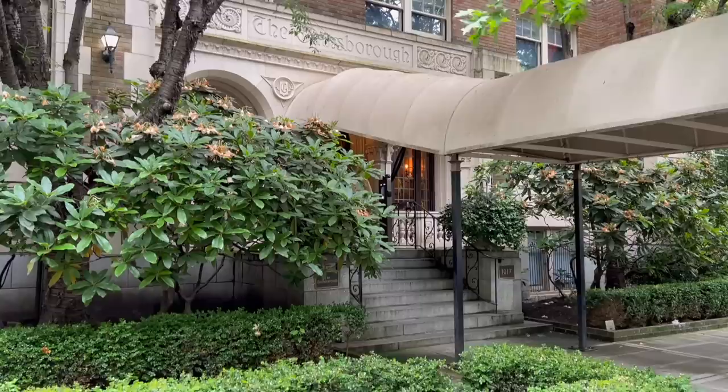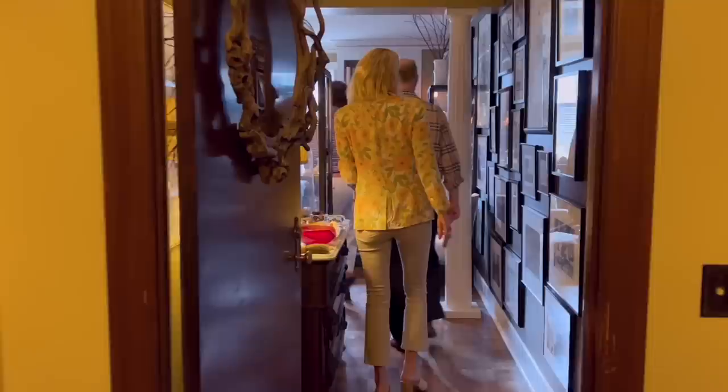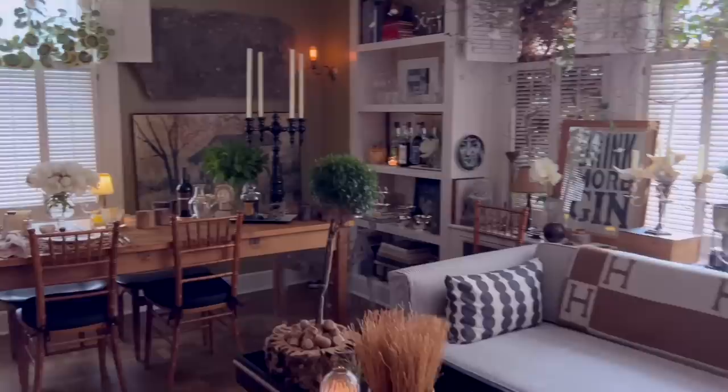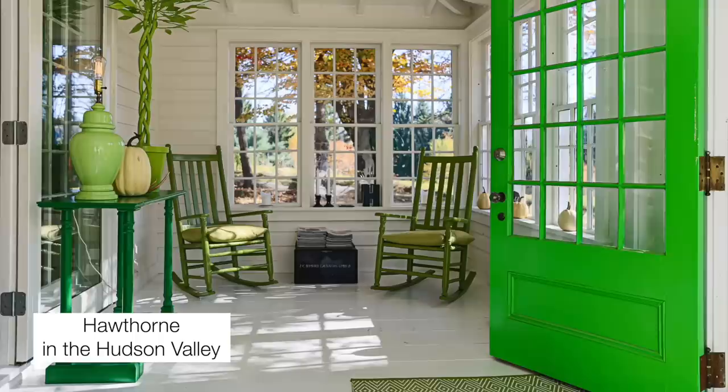The Gainsborough for Ted and me is a really, really romantic place. We got it just a year after we first met. We've been together 35 years. Right after we met, we read this article in the New York Times about a woman who owned three small homes in three parts of the country, and we were really intrigued by that. We moved here from the East Coast and the Midwest. We love to travel and we just love that idea. And so we now live in this apartment in the Gainsborough in Seattle, in our beach house Westward on Vashon Island, and our farmhouse Hawthorne in the Hudson Valley.